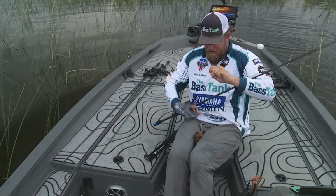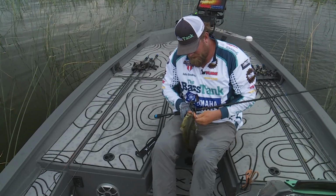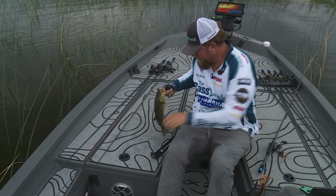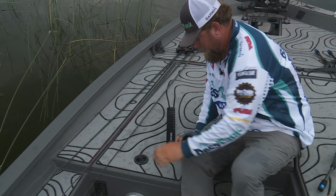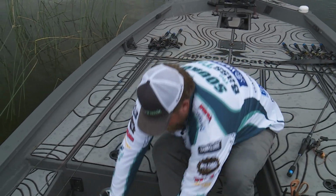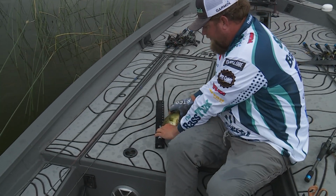God, they look so much bigger until they're not, huh? Until they're not. They're so much slimier than fish from the south. Like, they've got a good healthy coat of slime. I can't hold on to them.